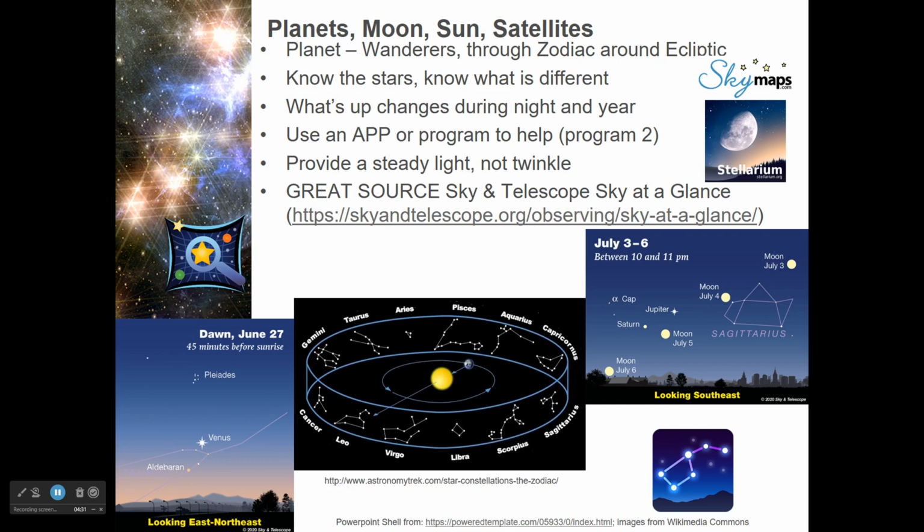And they're also extremely bright in the sky. One of the great sources, if you want to read up on it, if not, go to Stellarium, Sky Maps (that was originally Google Sky), or Starwalk, and all of those will tell you when the planets rise, when they set, and all the rest. But a nice summary is at Sky and Telescope, skyandtelescope.org, observing, sky at a glance, and you can look at it.